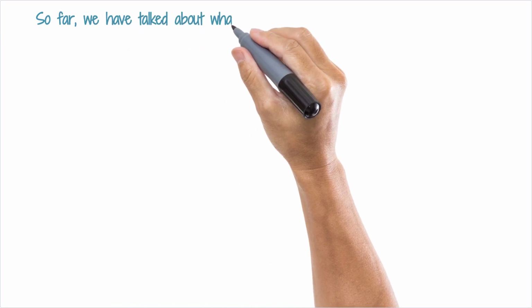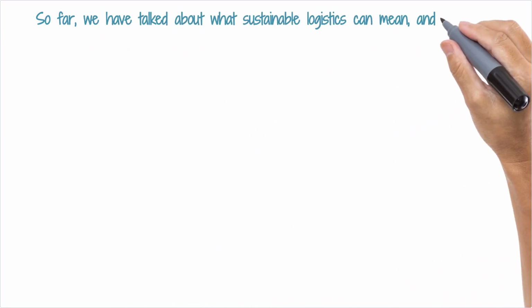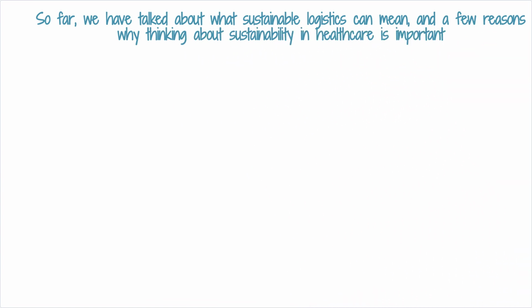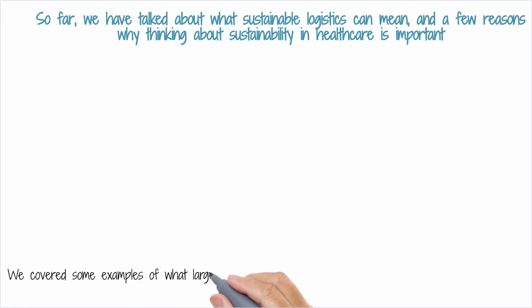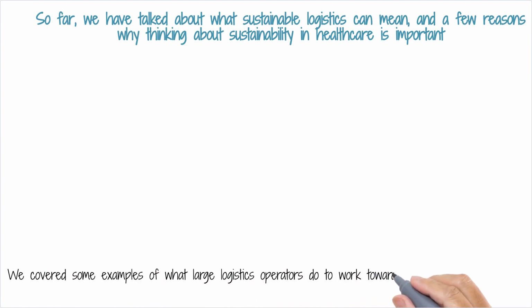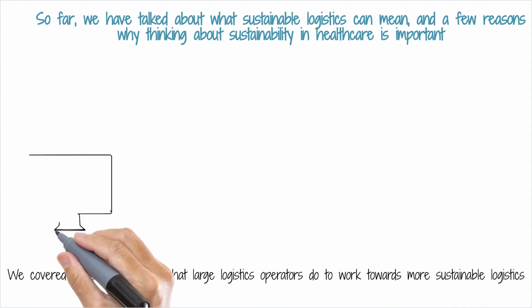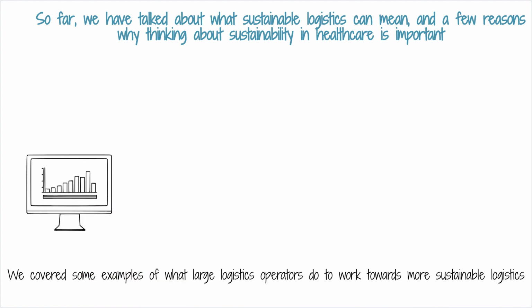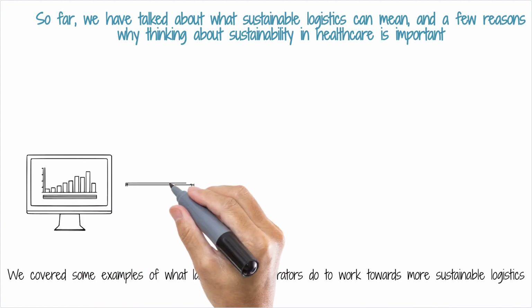So far we have talked about what sustainable logistics can mean and a few reasons why thinking about sustainability in healthcare is important. We looked at what logistics is and what some of the professional logistics operators do to make their processes a bit more sustainable. Route optimization and continuous improvement of processes is important. Maximize capacity utilization in different areas.